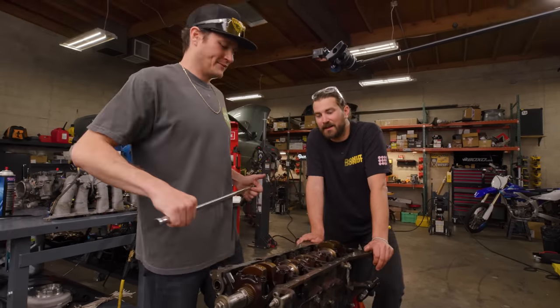This is the fun part. I pull this pin and the hydraulic fluid is going to push on a piston that pushes on this that will keep tension on this belt. Here we go. No coming back from this. Fire in the hole.